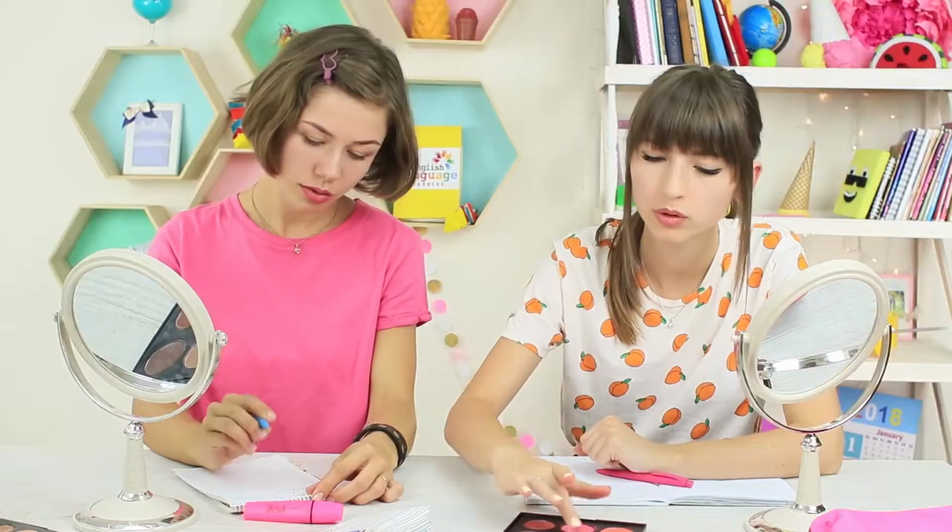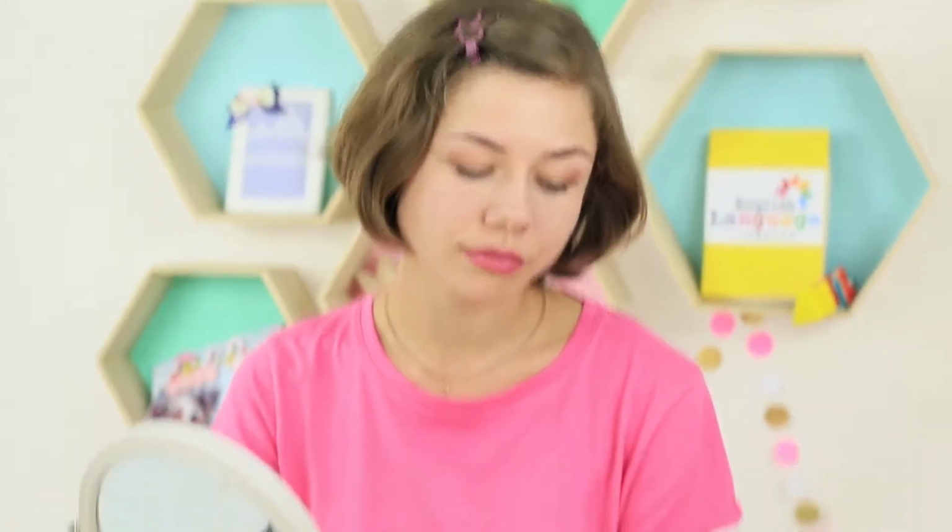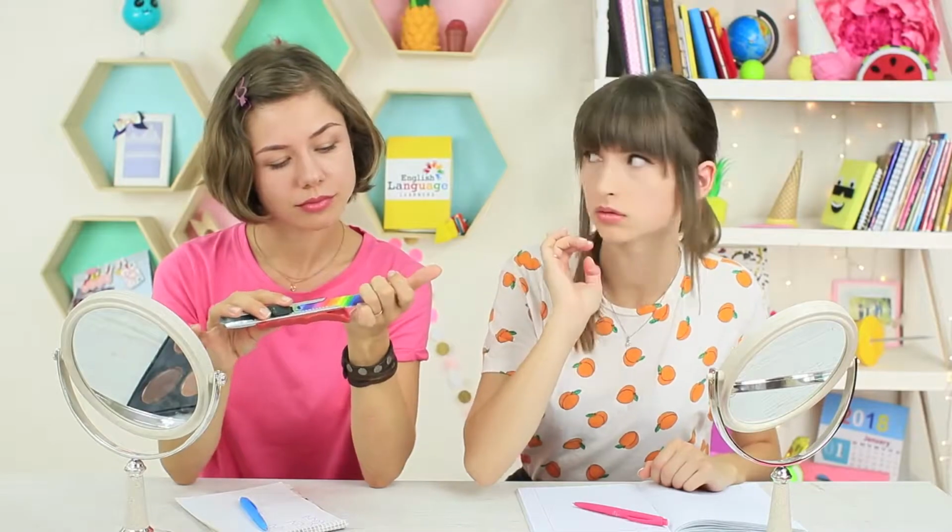Dolly tests blush like a diligent student and writes down the result. And Daisy decides to fix her nails with a utility knife? Hide it right now! The teacher will see it.